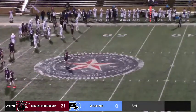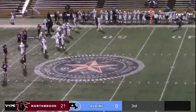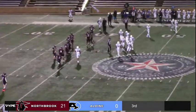Quarterback keeper by Aiden Chevy. Ronnie Nolbert with the tackle. Ready to play very well. Just couldn't get the blocking on the outside to spring him forward.